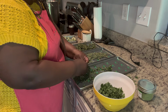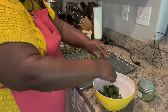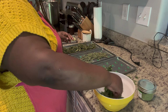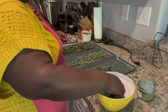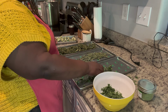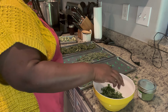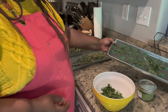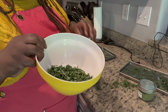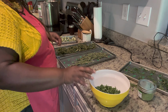So maybe I'll do both. Maybe I'll keep some as fresh, and then I will also add some to my blend and grind up. But you gotta have parsley and Italian seasoning, right? I just looked at the Italian seasoning that I bought from the store, and I looked at the ingredients. The only thing that mine had that I didn't have was marjoram. Other than that, I had everything growing in the garden. So look at that. All bright green, smells just like parsley, so that is good to go.